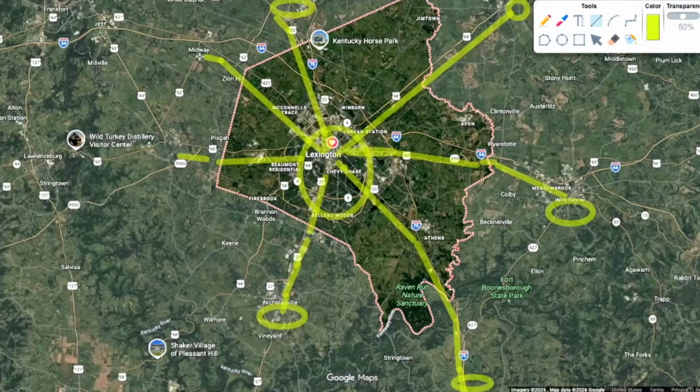Now, Midway, all these, as a matter of fact, Paris, it has a different name when you come down. That's where people get confused. This is Broadway down here. And then it becomes Paris Road and into Paris. This is Nicholasville Road. It becomes Limestone, and it takes you straight downtown. And this one is Richmond. Now that's a little tricky because once it gets about right here, it becomes Main Street.